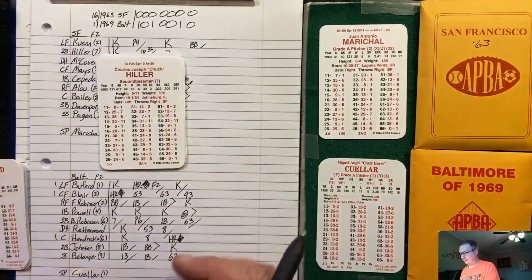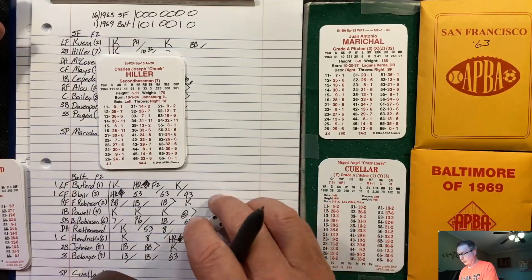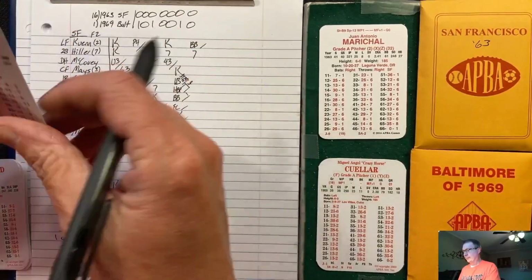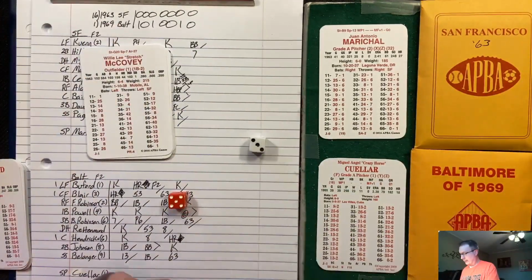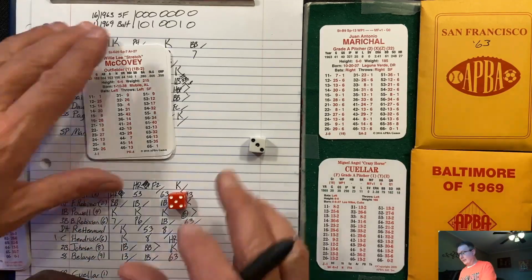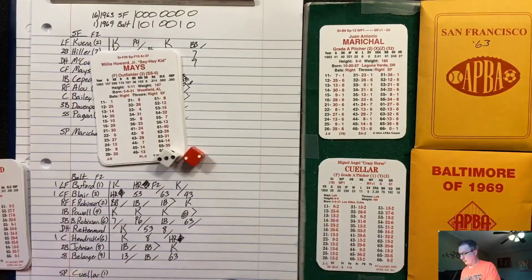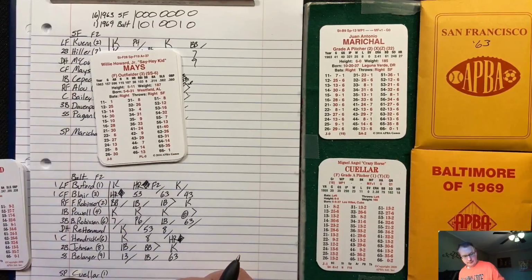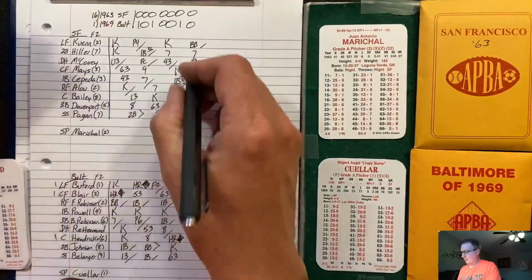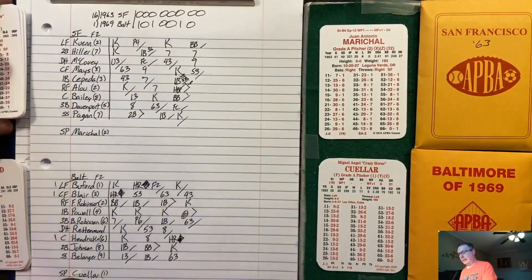Chuck Hiller, 31, is a 14, 2 balls. 24, 30, fly out to left. Willie McCovey, 53, 17, runner on first. Right fielder Robinson is a 2. He gets him, flies out to right field. So 2 down. Here's Willie Mays. 23, 27. And it is a ground out to third. So the leadoff man is stranded.